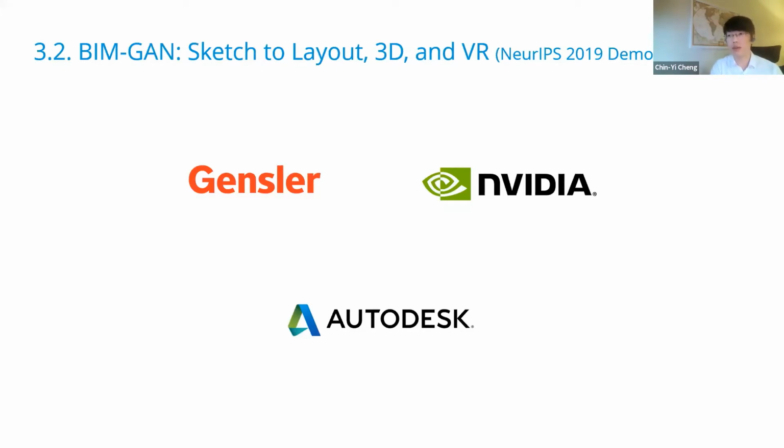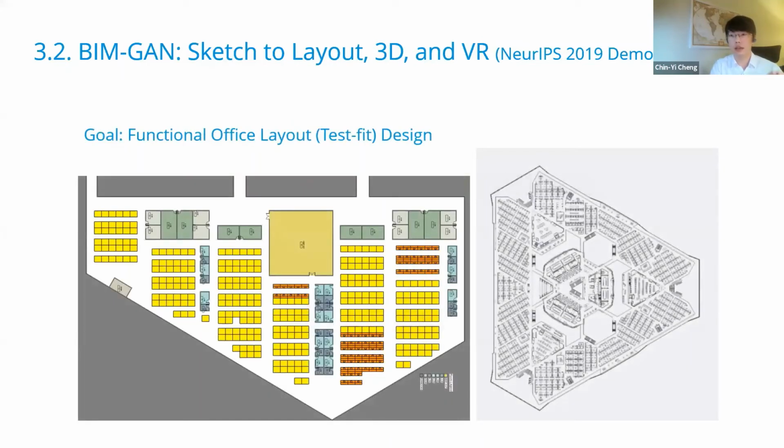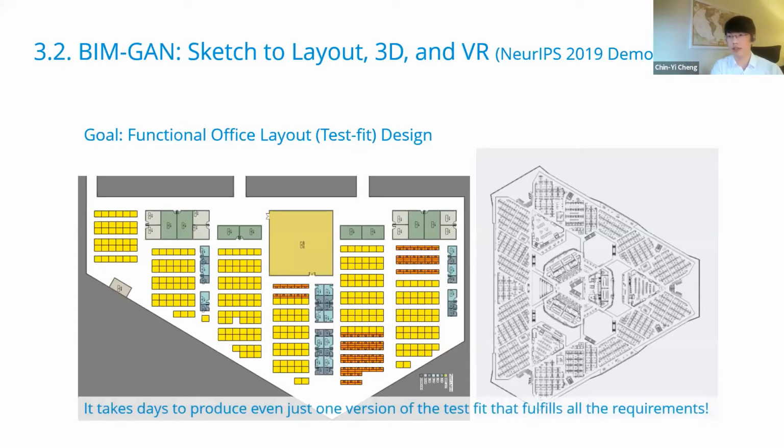This is a project we collaborated on with Gensler and NVIDIA. Gensler is an architecture firm. They are trying to build the headquarters for NVIDIA, and they had already designed the headquarters, but they were struggling with the interior layout, because this is a huge headquarters that has to fit basically 4,000 people, if I remember correctly. So the layout of putting in all the cubicles, the conference rooms, the functionality rooms is really, really time consuming. It takes several days to complete one version of the layout.